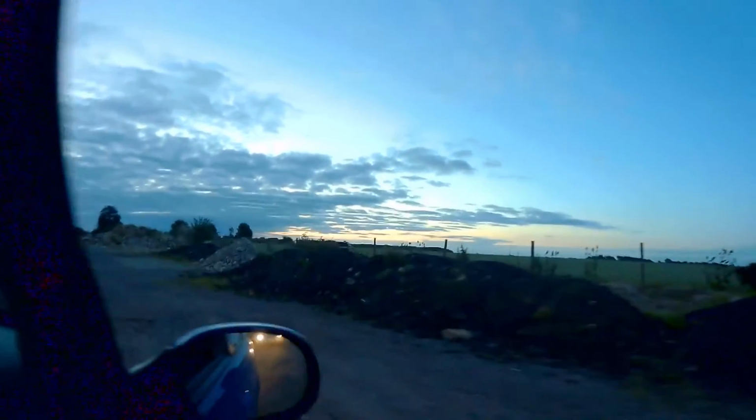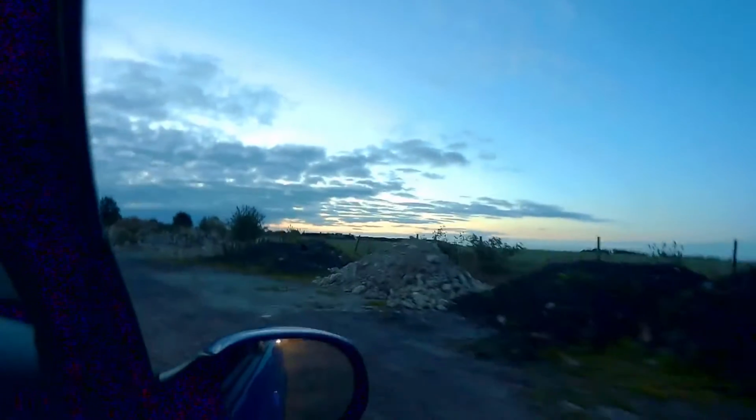So I'm in the car. Don't worry, I'm on private land and the sun is just starting to come up. And by the way, I'm not the only nut job. Craig's behind me as well, so we're going to see the sunrise this morning.